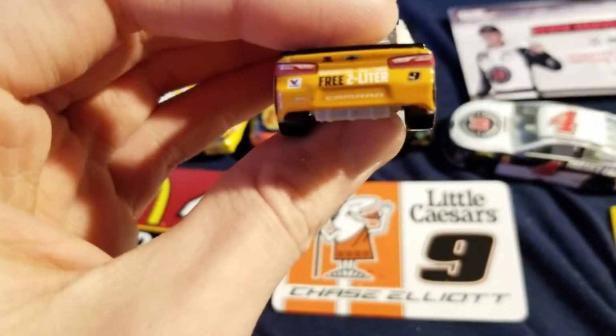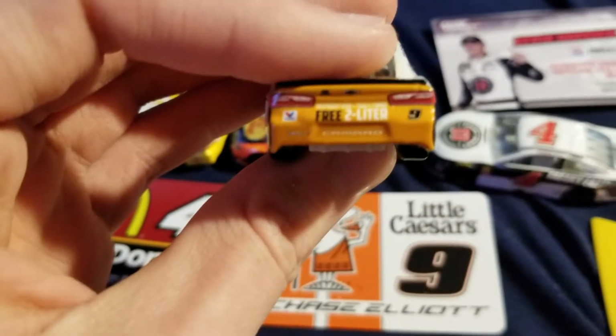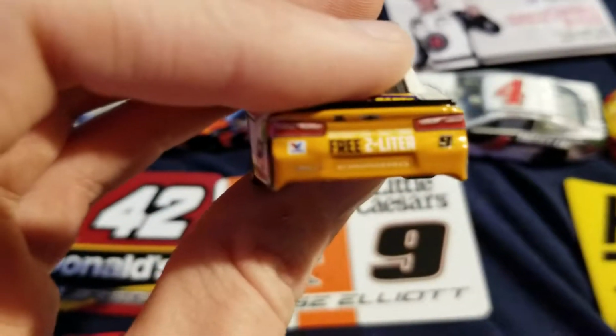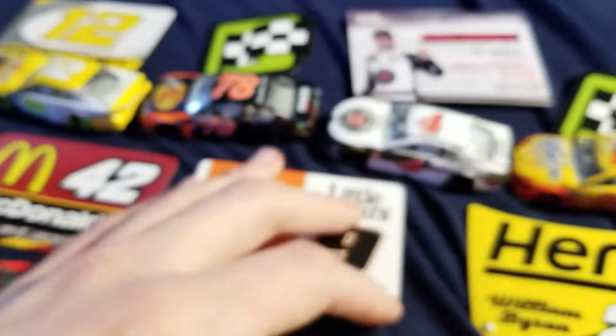So in 100 years from now, you can still see Diet Pepsi dish plus crazy combo gets you a free 2-liter. Nice. Thank you, Little Caesars. The closest Little Caesars is 45 minutes away from me.